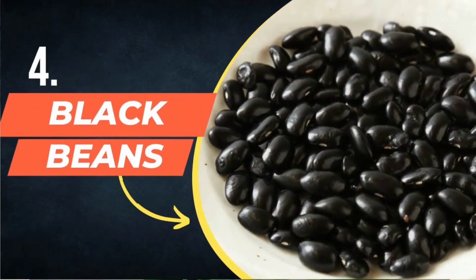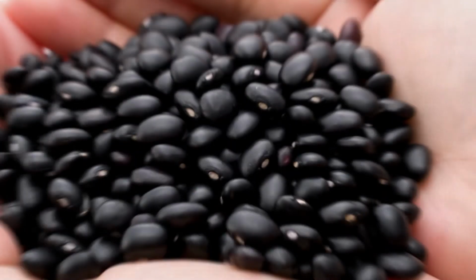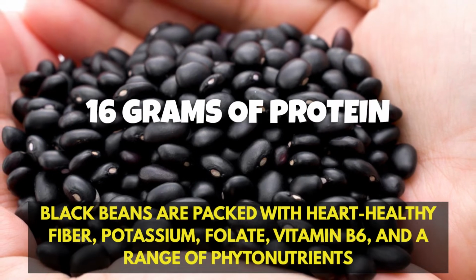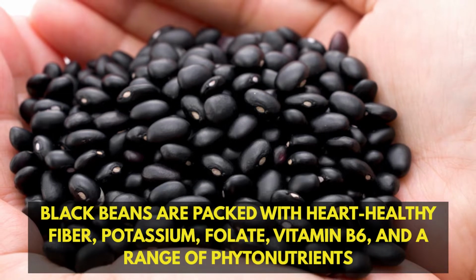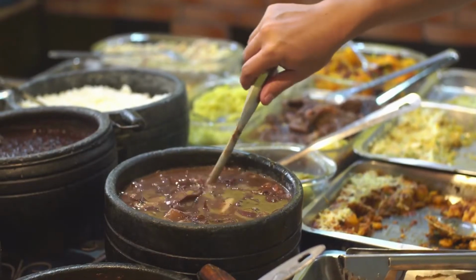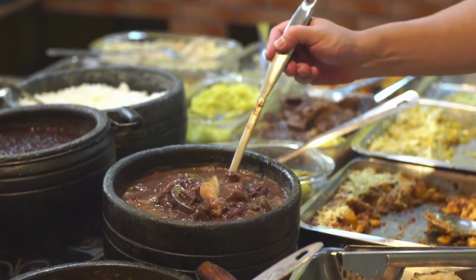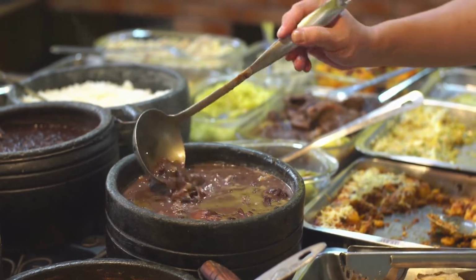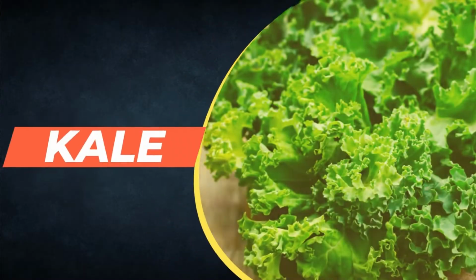Number 4. Black beans. On top of providing 16 grams of protein per cup, black beans are also packed with heart-healthy fiber, potassium, folate, vitamin B6, and a range of phytonutrients. You can absolutely make a meal out of them alone, but they're also easy to slip into almost any dish, including soups and stir-fries.